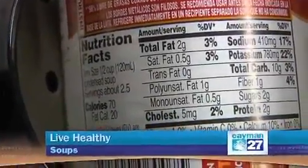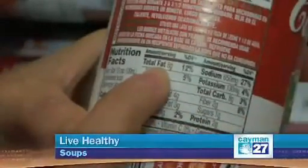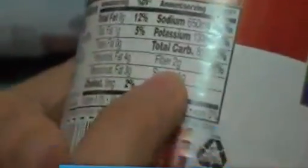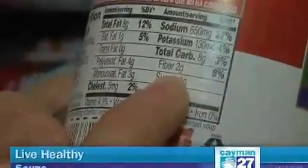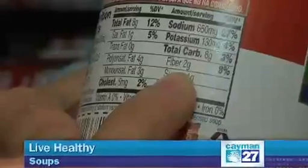Going on to fat grams, it should be under 3 grams per serving. Unfortunately, this one totally fails. Going on to fiber, it indicates that there are vegetables in here and it's going to keep you full longer. You want this to be at least 3 grams or more. Unfortunately, this one doesn't make it.